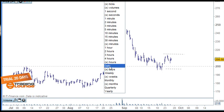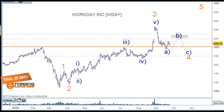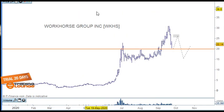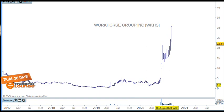So let's go back to the daily chart and move to the next company, which is, because we're going alphabetically by stock code, Workhorse. So with Workhorse here, I haven't labeled this. I'll just go into the bigger picture here. And of course, this is a company working with General Motors in basically motorhome chassis.